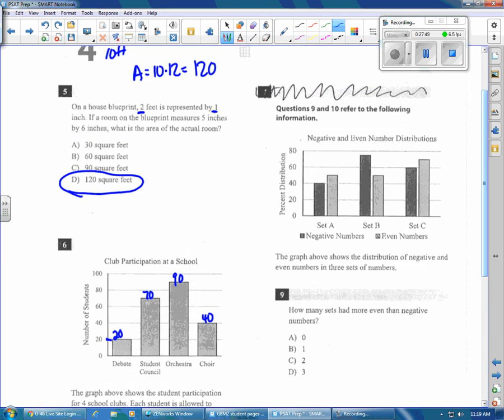Okay, questions 9 and 10 refer to the following. Negative and even numbered distributions. Negatives are my darks, and the even numbers are the light ones. The graph above shows the distribution of negative and even numbers in 3 sets of numbers. How many sets had more even than negative numbers? So this one, the even number is higher. This one, the even number is higher. So that would be a 2.